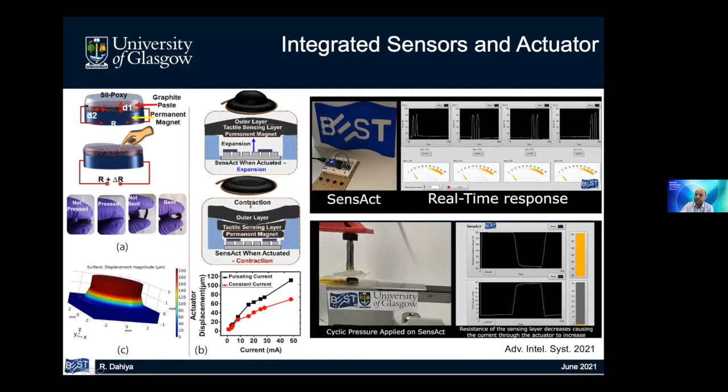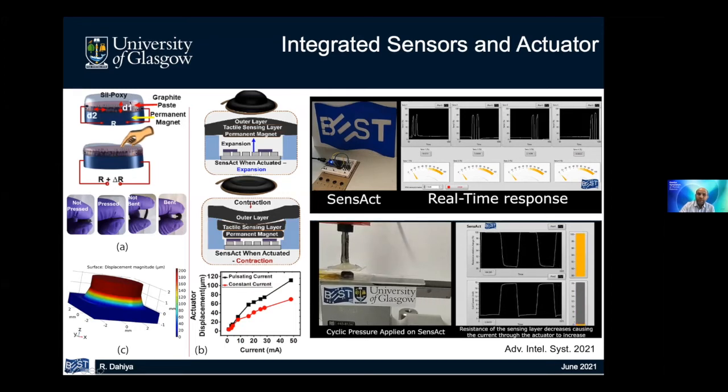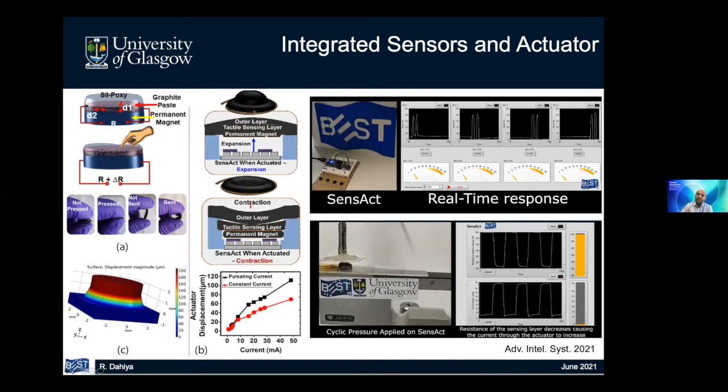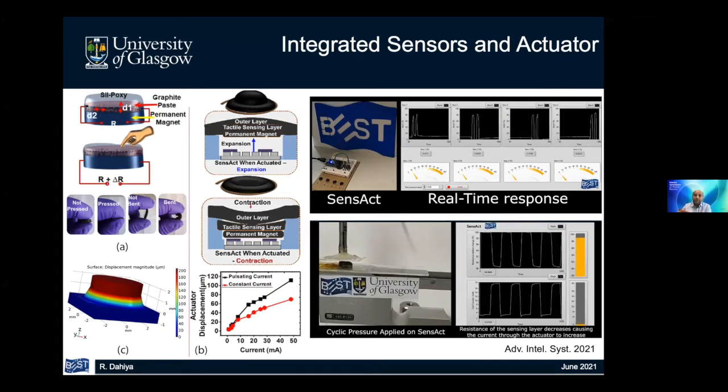The coil is an electromagnetic coil fabricated using a Bosch process. The total overall structure is about 1 millimeter thick. The sensitive layer is a graphite paste and Silpoxy on top. When you press it, it becomes a piezoresistive sensor. We have also tested a similar approach for a capacitive sensor. Underneath is the electromagnetic coil. So when the electromagnetic coil is excited, it is able to expand the sensor or squeeze the sensor. In some sense, you can see the sensor and actuator action together, as happens in the human body also.